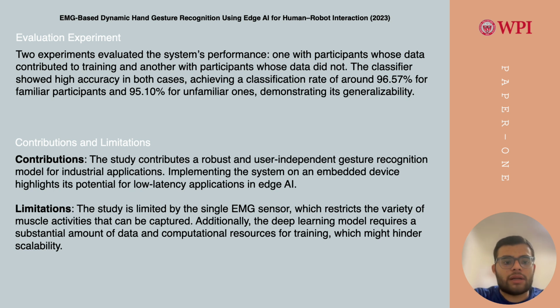However, the study is limited by a single EMG sensor, which restricts the variety of muscle activities that can be captured. So, over here, only the muscle activities performed by the hand are captured using the Myo sensor. Additionally, the deep learning model requires a substantial amount of data and computational resources for training, which might hinder scalability.